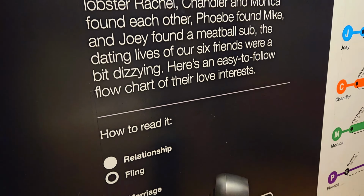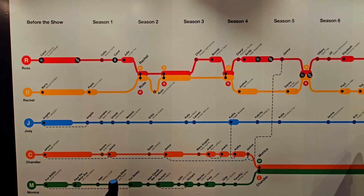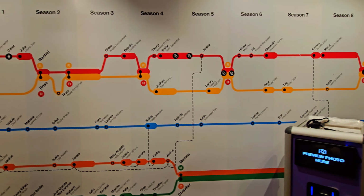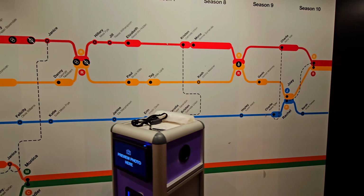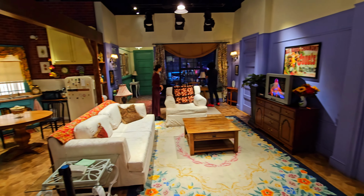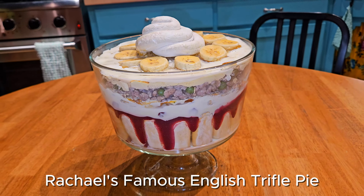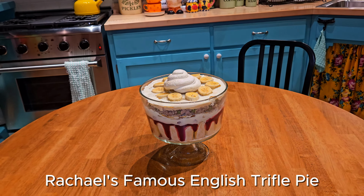I found this interesting because the dating history of each character gives you a better understanding, and it also looks like a subway map. It actually feels like you're inside their house, and they're about to enter anytime. It feels very real, and a must-visit experience if you've watched this iconic sitcom.